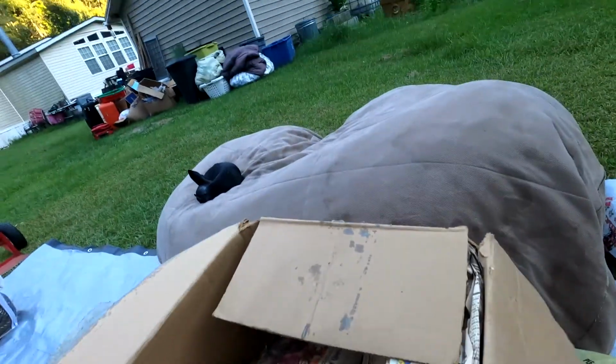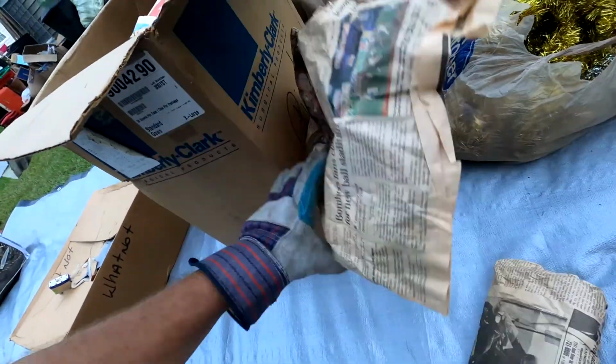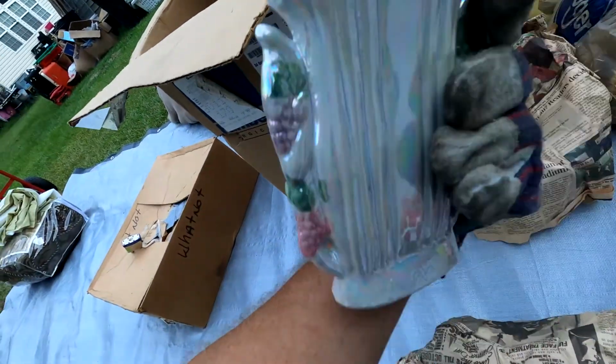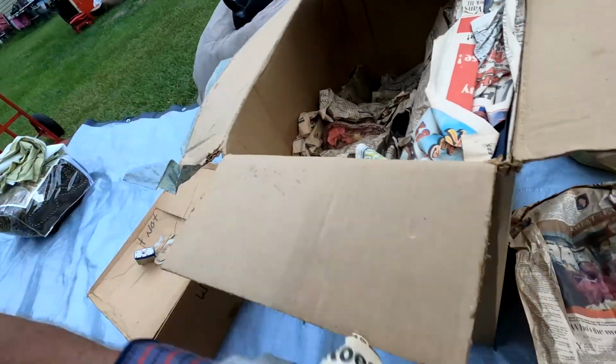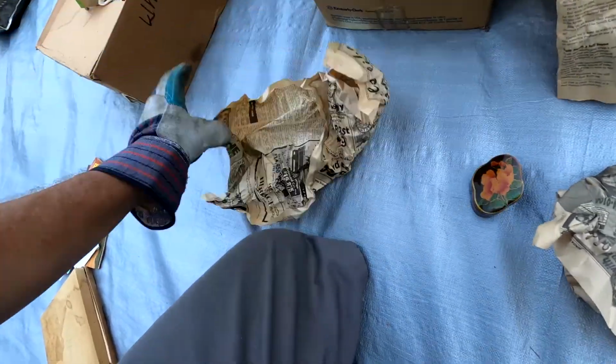Let's open this box up better to where it stays open. All right, what's in here? More stuff wrapped up in paper. There's another clock. Interesting, but I don't know what's worth anything. What interests me and what people pay for is two different things.